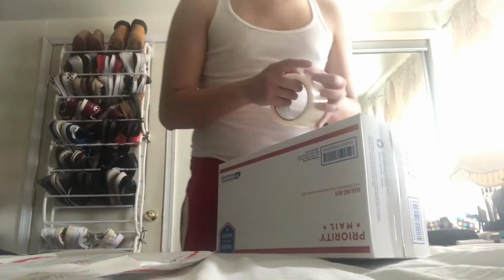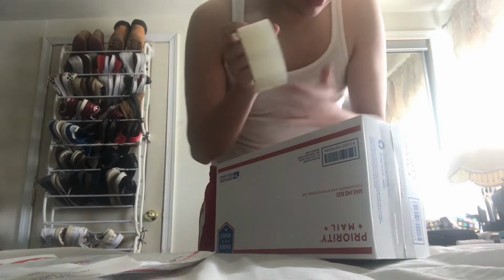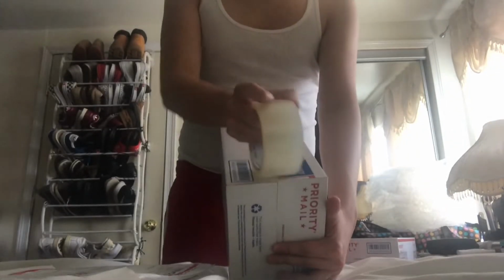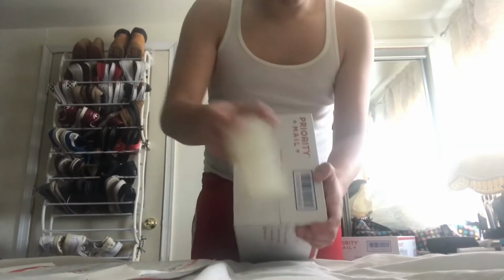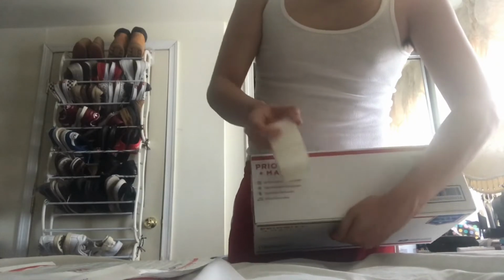Now with the tape or the scissors, you could use this bottom part to squish it down like this. Squish it down on top like this, and this will literally press against the box. That way it does not move. The tape does not come up. There you have it, guys.